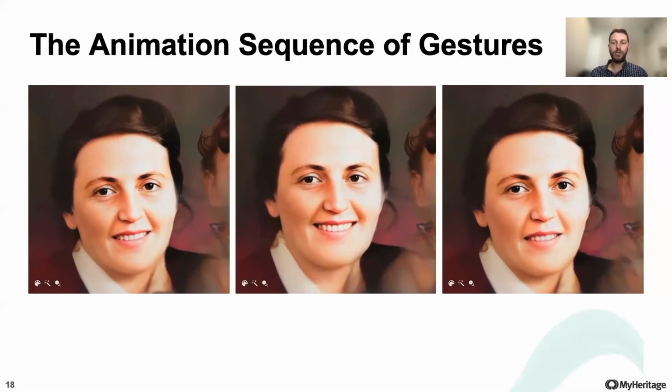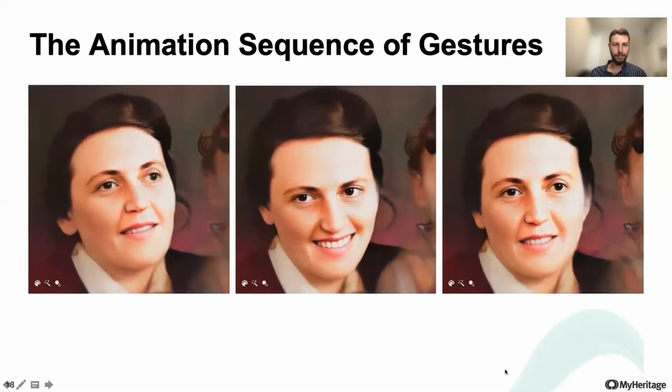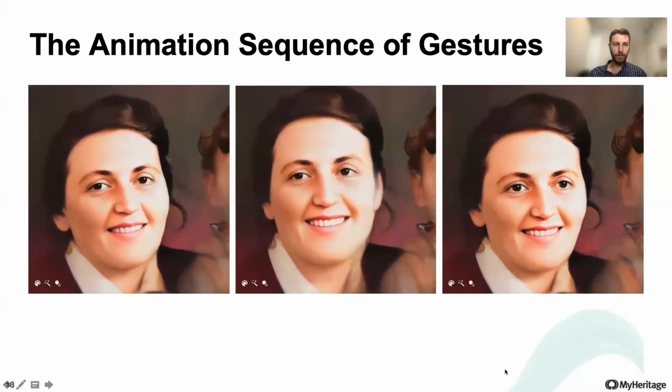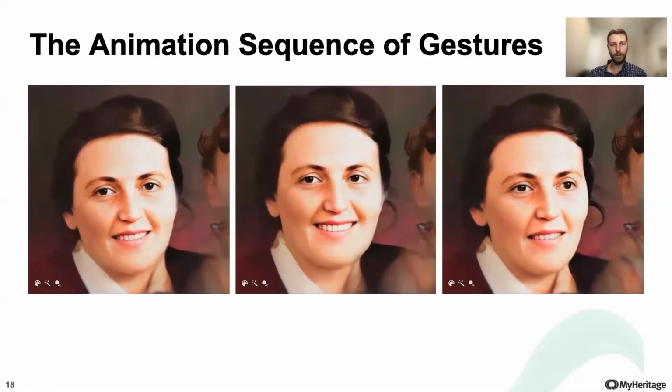If you want to control which sequence of gestures is selected, rather than stick with the default sequence, you can choose any of the available sequences and apply it. In these examples, you can see different drivers or animation sequences applied to the same photo, and each produces a bit of a different result. Let me play it again for you. You can see that all of the results are a bit different, but eventually all of them look pretty real.